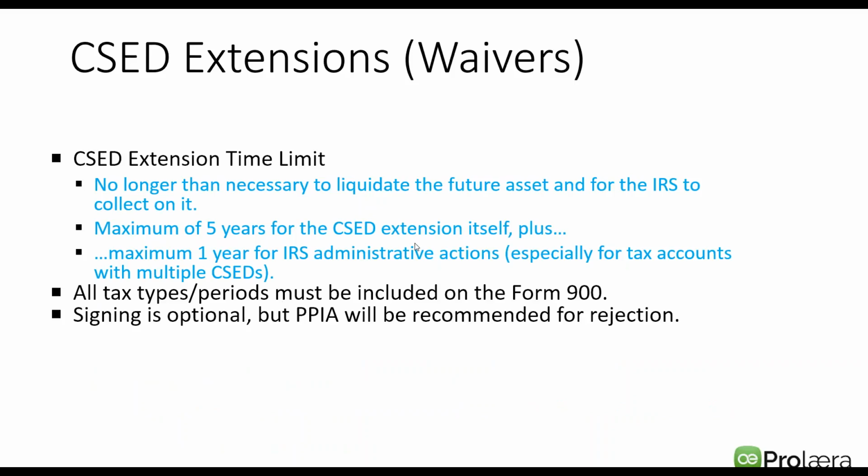There is a time limit. Okay, there is a time limit, and that time limit is 5 years. So the 10-year collection statute becomes, at a maximum, 15 years. But in reality, it's actually 16 years because there's this weird administrative action rule. Okay, so because of various administrative actions, the IRS can tack on up to an additional year, making it 16 years.